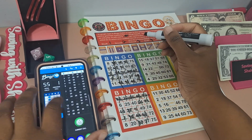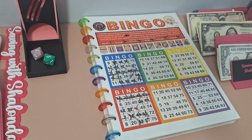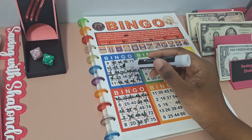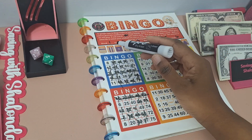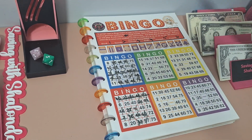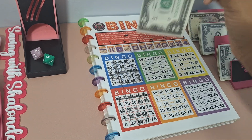Okay, so there we go. All right. So I'm gonna stop there, okay? So I was able to get two bingos on this bingo card here. This is the blue card, which is a dollar, okay? But like I said, I only played two, so I'm going to either do $2 or $3. So I'll save $2 for that round, guys, okay? So there we go.